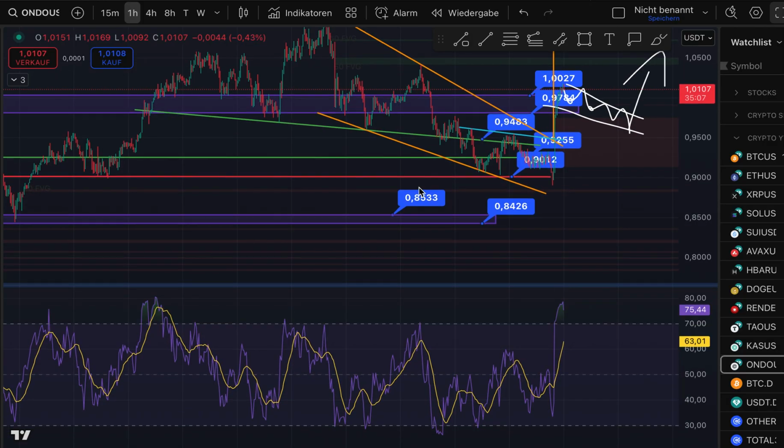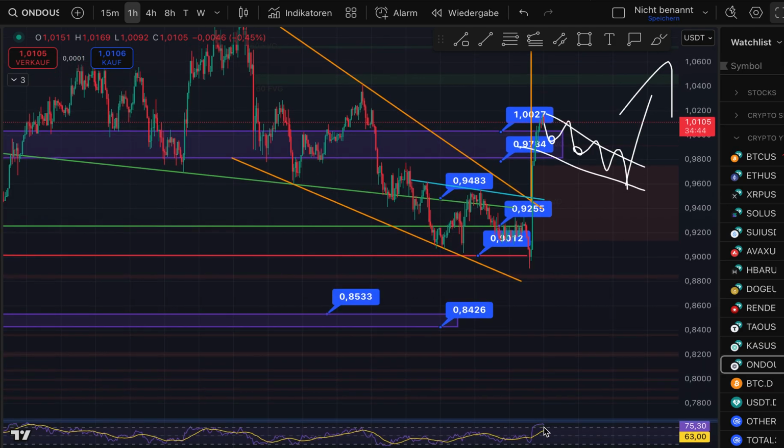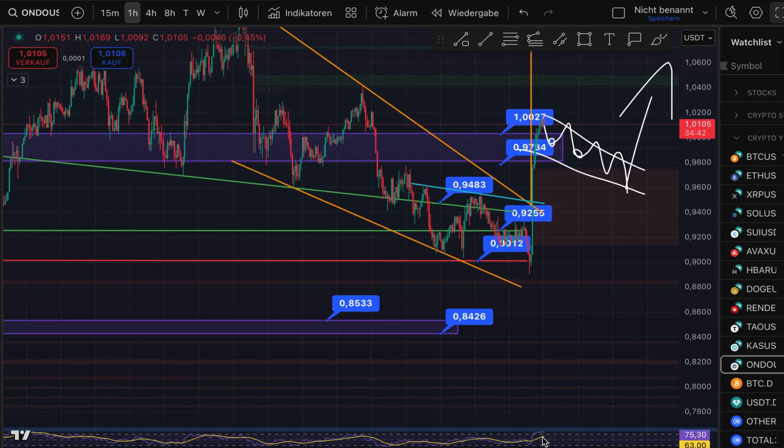Bullish divergence for ONDO, it already started right here. 1, 2, 3. Yeah, we can count, let's not count this one here. 4, 5. 5 times. So basically, there was a lot of strength based on the bullish divergences which we got.